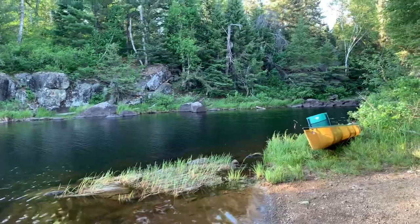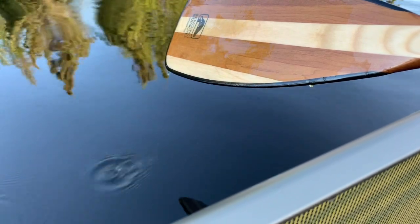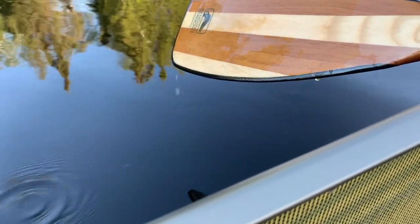Lots of flies, black flies. So yeah, it's been quite the trip so far. Man, there are lots of bugs. Even trying to hold the camera right here, they're trying to land on my hand, my legs. But it's definitely a beautiful place. Lots of butterflies.